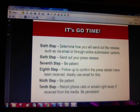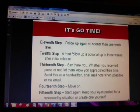Step 8, you follow up to confirm the press details have been received. Ideally, use email for this and be patient. Return any phone calls or emails right away, but be persistent. Follow up again no sooner than 1 week later. A third follow-up is optional up to 3 weeks after the initial release.